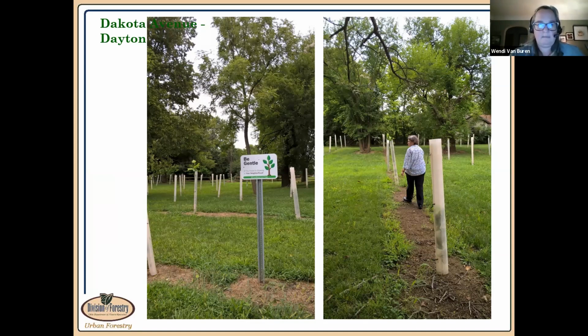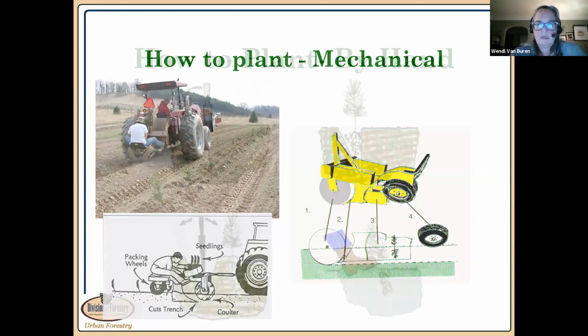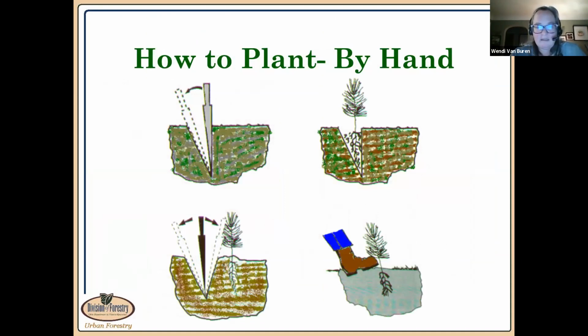If you have really big sites, like I think I heard Frank said he had 7 acres, you can get a mechanical planter. A lot of soil water conservation districts have these that you can borrow. So this is how they do it in reforestation efforts. But we did all of ours by hand, real simple. These are the diagrams you'll get from the ODNR seedling handout.